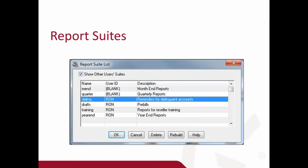Additionally, if a billing person needs to take time off on a day that you typically run pre-bills, instead of having this long 10-page document of how to get those bills out the door, you simply tell them, go to the report suites, select my pre-bills, and then click run. And it's really just a few steps away to get those printed out without a lot of effort going in.